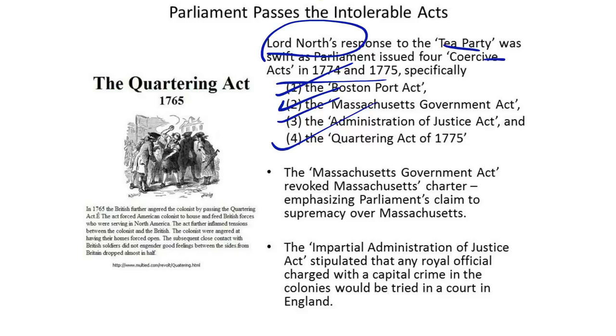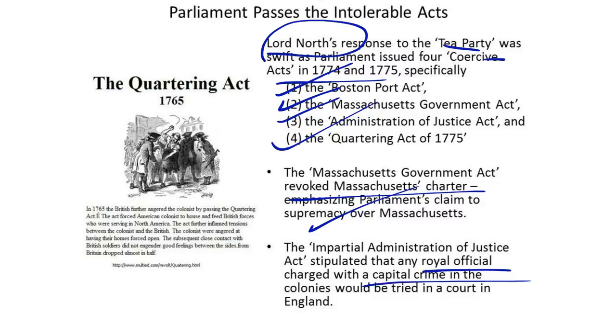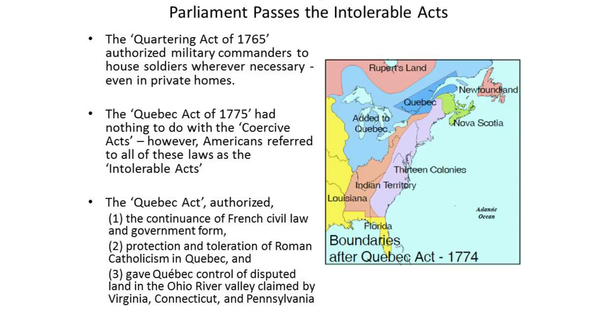The Massachusetts Government Act revoked the Massachusetts Charter and emphasized Parliament's claim to supremacy over Massachusetts. The Impartial Administration of Justice Act said that any royal official charged with a capital crime would be tried in England, which basically meant that they could be given a slap on the wrist or not be fairly tried for their crime in England. And that's how the colonists perceived it. The Quartering Act of 1765, again, authorized military commanders to house soldiers in private homes.